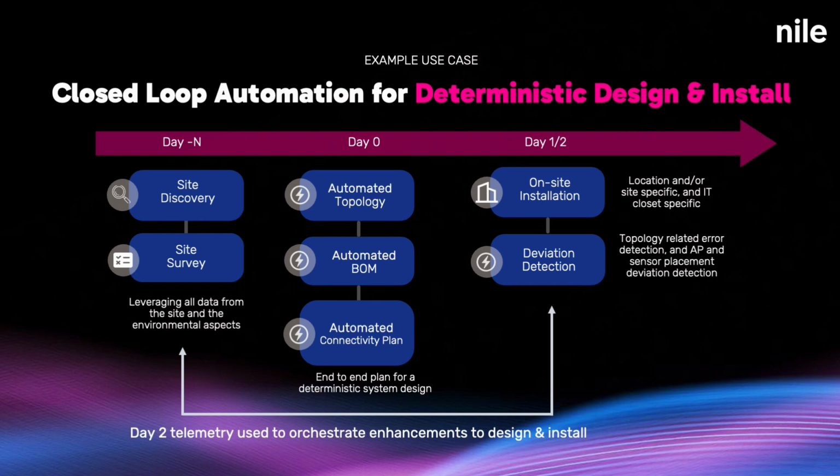The first step is to do a site survey and a site discovery. The site discovery is all about identifying where the closets are, how many racks are there, how many power outlets, fiber interconnections, etc. The wireless site survey, on the other hand, is an AP on stick survey to come up with the RF design. All this information is then uploaded to our cognitive module in the cloud that auto-generates a topology. That is how many devices are interconnected.